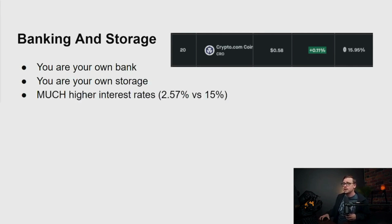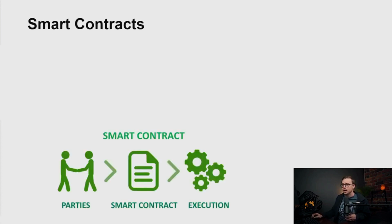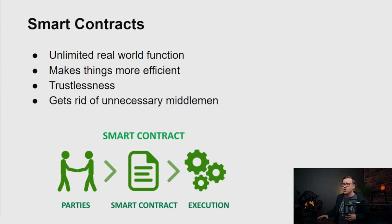And instead of getting something like 0.1%, or the best I've ever seen in my life from a bank, which was 2.57%, you get something more along the lines of 15%. So you get that profit instead of the bank. And there's also no bank fees. So this is an example of cryptocurrency basically replacing your bank. Smart contracts, unlimited real world function. I mean, I could make an entire video just about smart contracts alone, but it makes things more efficient. You don't have to trust the other party, and it gets rid of so many unnecessary middlemen.